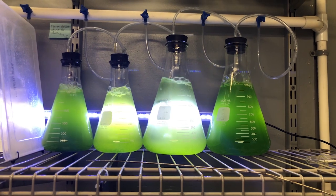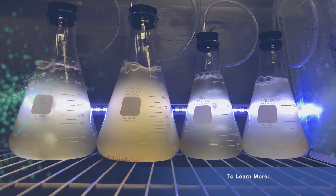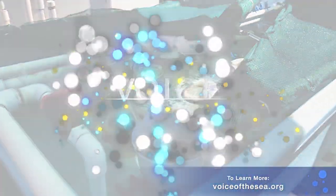Those are the starter cultures, by the way, so we're not feeding directly off of those. We actually have a multiplier tank outside. This tank has only one species in it. This is that really rare coral.